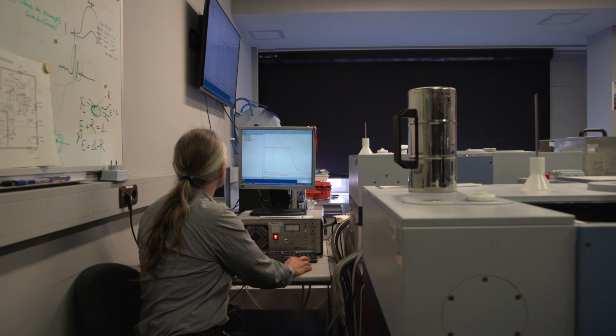PSL was built with the idea to replicate the extremes that we find in the solar system. So from the hot surface of Mercury, all the way out to the cold surfaces on asteroids or on icy moons in the outer solar system.